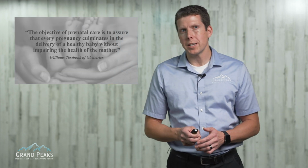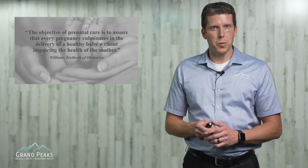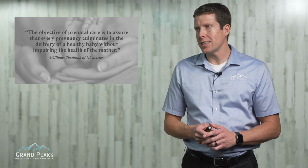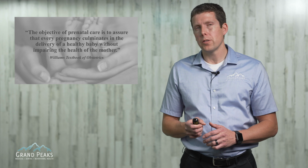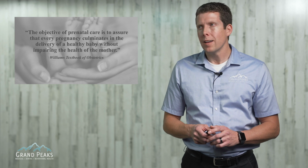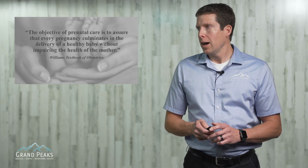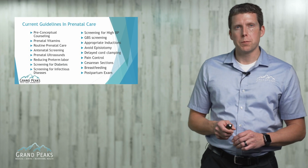I think this is an important statement. This comes from a time-honored obstetrics textbook that's used by OBGYNs throughout the world and has been used for decades. It's from Williams' Textbook of Obstetrics, and it summarizes well the purpose of prenatal care. The quote is this: "The objective of prenatal care is to ensure that every pregnancy culminates in the delivery of a healthy baby without impairing the health of the mother." That's our goal. What are the current guidelines in prenatal care?